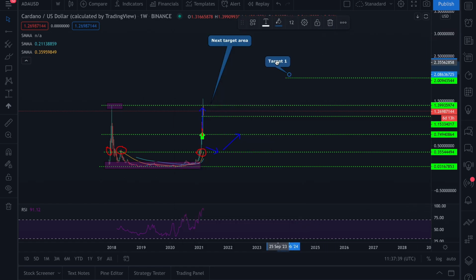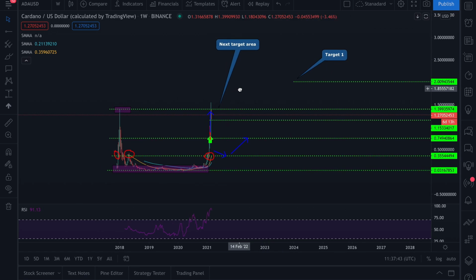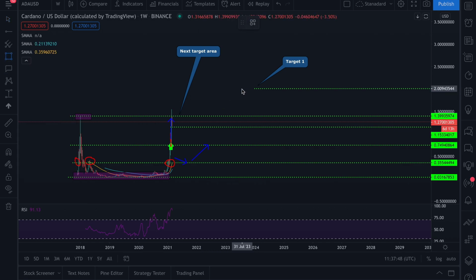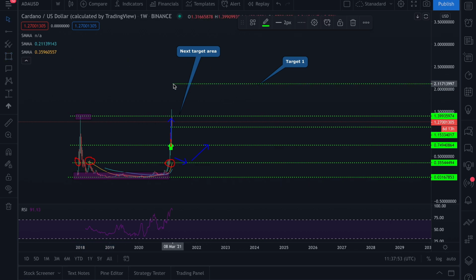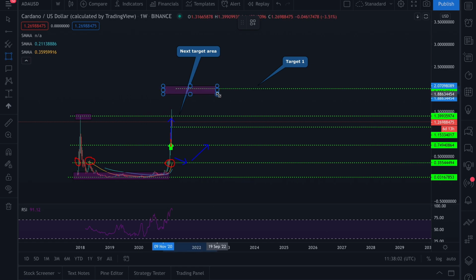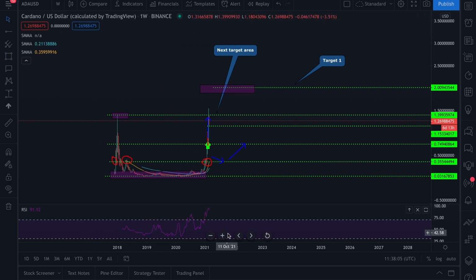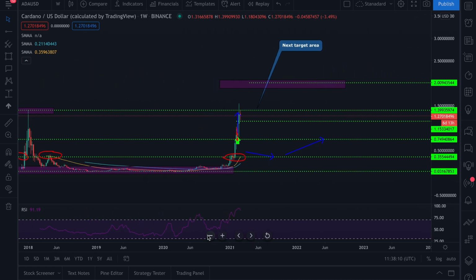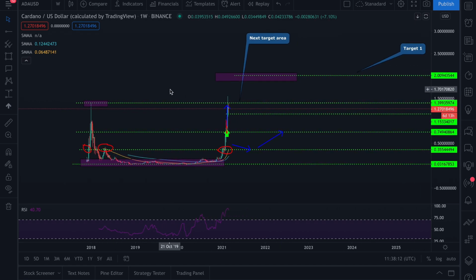What I'm going to do is leave this target one in for now. I'm not going to do a target two because I don't want to distract you guys. So let's just highlight this so you can see this overall area. In fact, let's draw this out a bit further so you can have a look. So we'll say target $2. Okay, there we go. I want to show you guys how accurate these are, and again, we are still in a price discovery phase. Once we break an all-time high, we're in the price discovery phase.